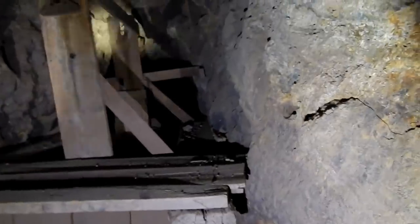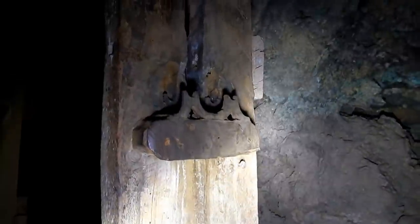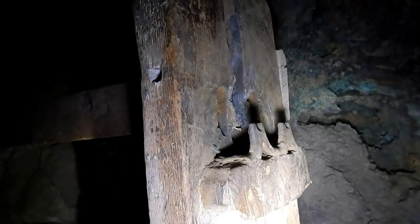Oh, here's the head frame. You know what that means. There's the sign of the old hoist. There's a ladder. So we're here at this vertical shaft. It's got an interesting set of bearing or bushing that would have held the shaft here. They're metal. It almost feels like lead. Anyway, maybe it's a babbitt.